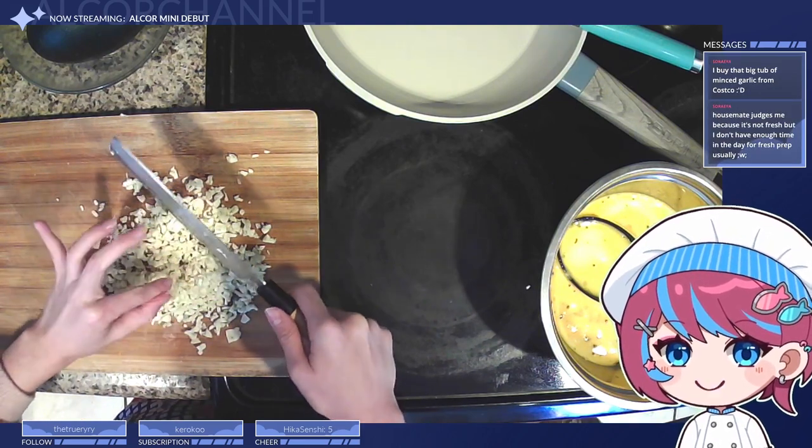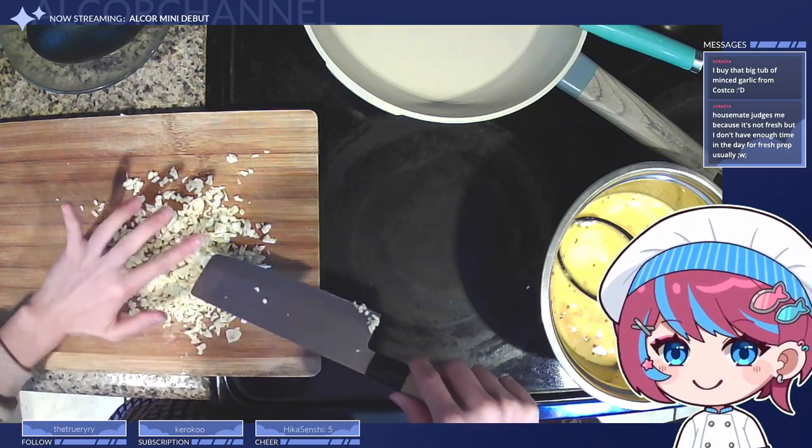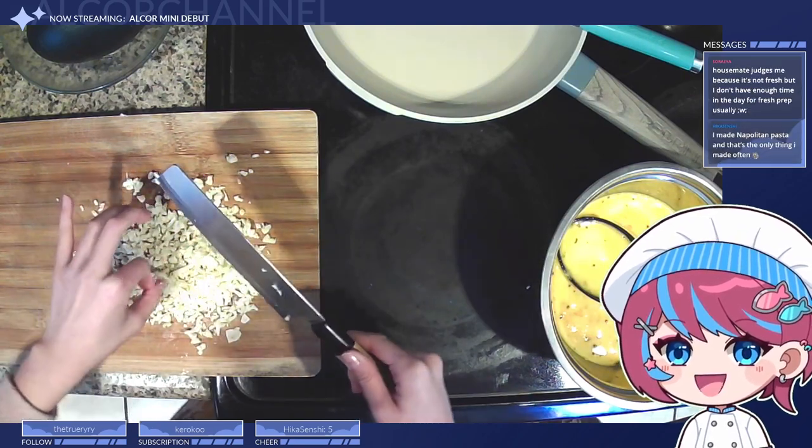Maybe I should have cut the... I don't want to remove the acrylic from... Rinse this real quick.